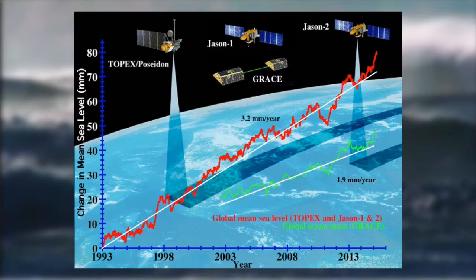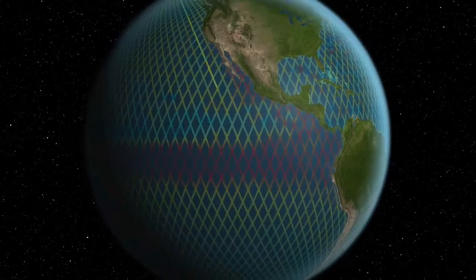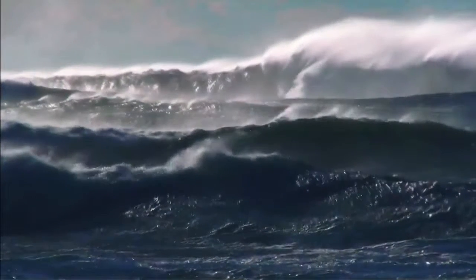NASA's Michael Freilich explains. First, the red curve on here represents the record of global mean sea level that was started in 1992 with Topex Poseidon and has been continued by JASON 1 and JASON 2. So these satellites use precise radars to bounce signals off the ocean surface in order to determine the height of the ocean, or sea level. So when these measurements are averaged globally, you get the curve you see there, the red line, and these show that sea level, when averaged globally, is increasing at a rate of about 3.2 millimeters per year over the last 23 years. The sea level rise is due to at least two factors.